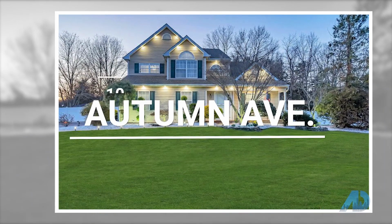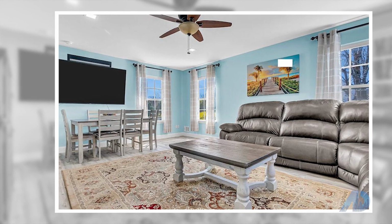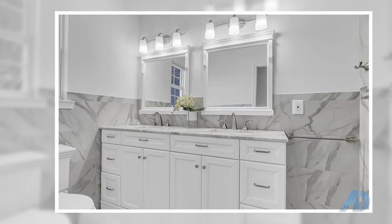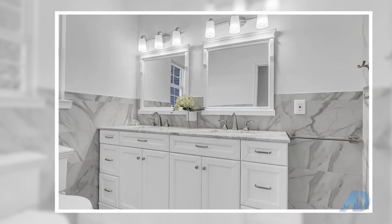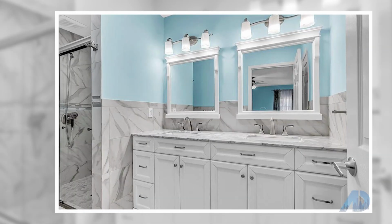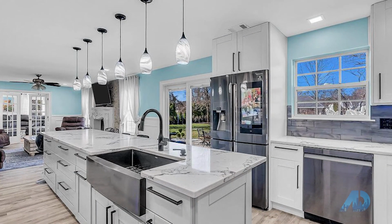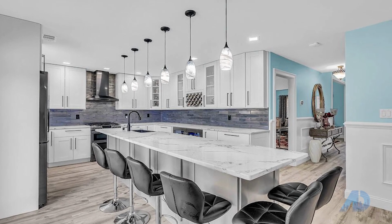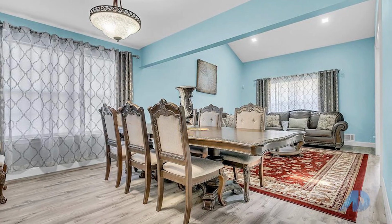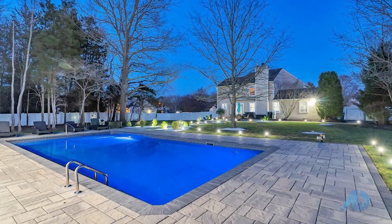Welcome to 10 Autumn Avenue in Jackson, offered at $950,000. The luxury lifestyle you deserve awaits you here on Autumn Avenue. The owner has spared no expense with the finishes, from the backyard being turned into a resort to the full update and renovation of the baths, the flooring, brand new kitchen with huge 12-foot island, dual wine coolers, and all newer appliances. This home has it all, including a full basement with materials included to finish it. Contact Justin Bozak for more information.